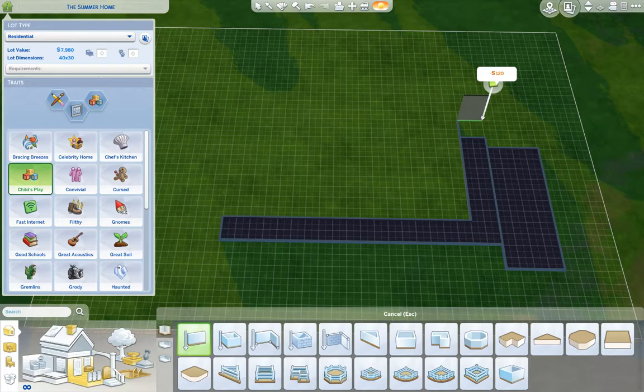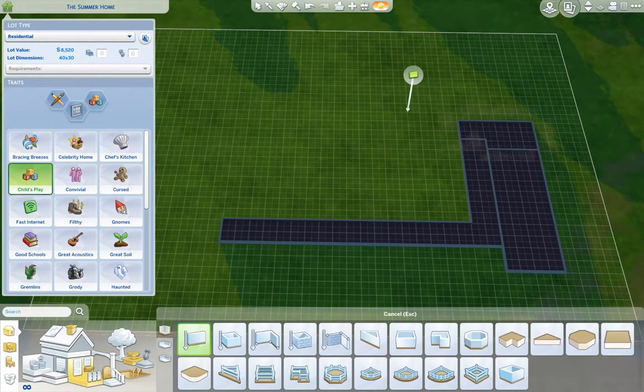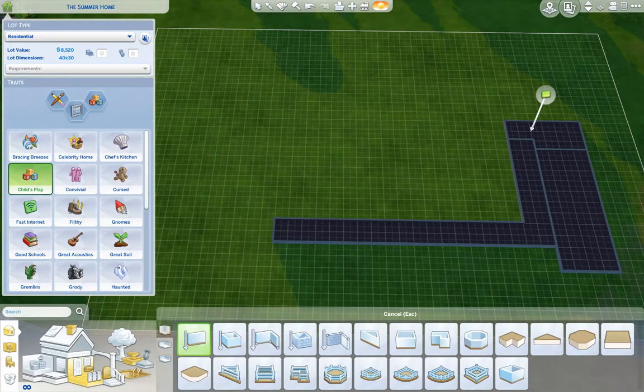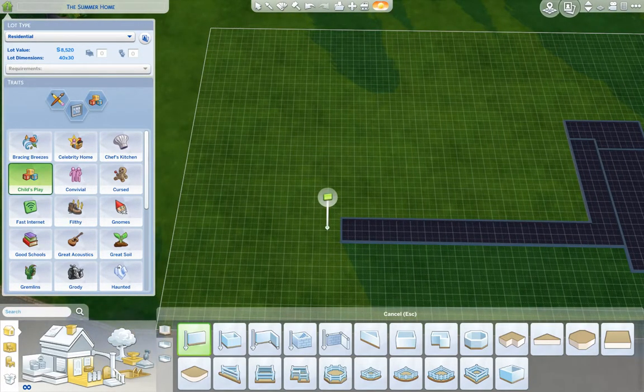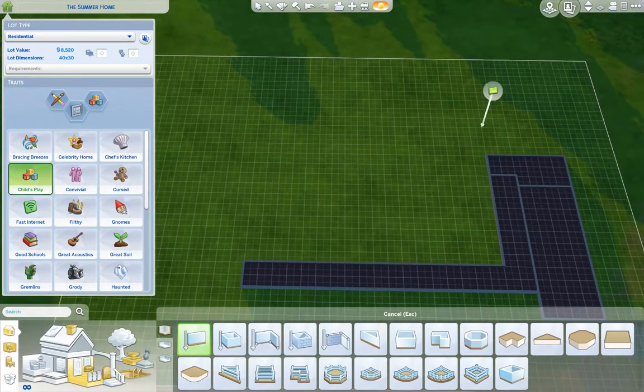Let's see, we'll put the toilet here. Right, and then put a big bathroom maybe with some plants over here. All right, so we've got the downstairs bathroom. We've got a long entryway, a nice corridor. We're going to put the kitchen and dining room over here, I think. Maybe. I'm trying to work out where I want to put this video studio room that I'm going to do.